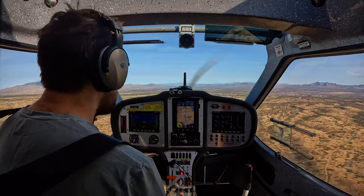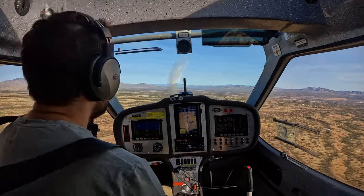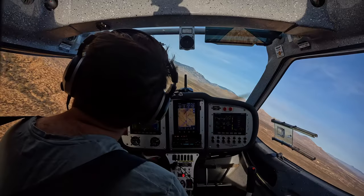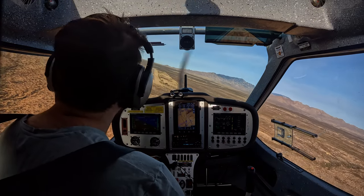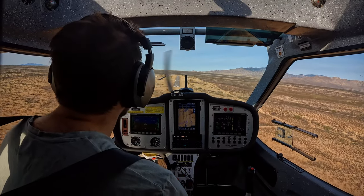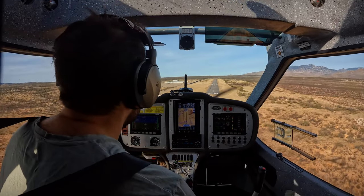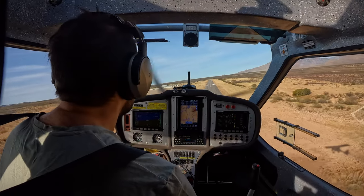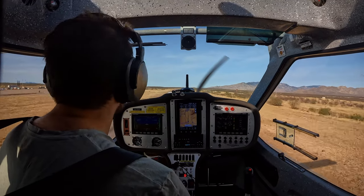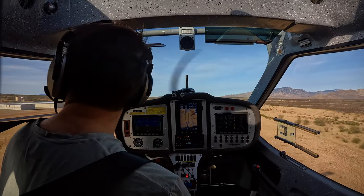Benson traffic, Flight Design 173 Lima Mike, 5 miles south, entering left downwind 28, Benson. Okay, I can always go around. Too bumpy, too windy especially. Benson traffic, 173 Lima Mike, final 28, Benson. Okay, far too fast. Benson 173 Lima Mike, going around, Benson.